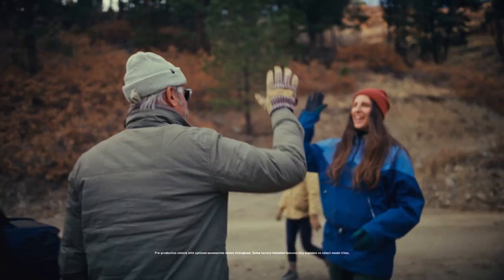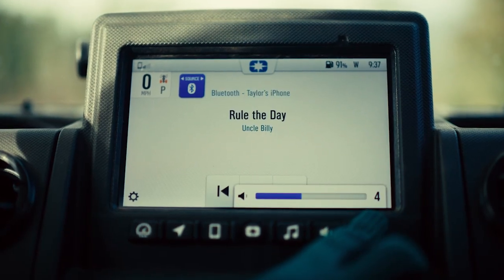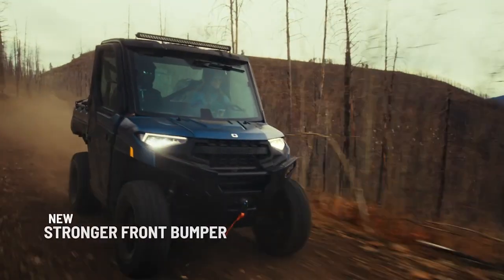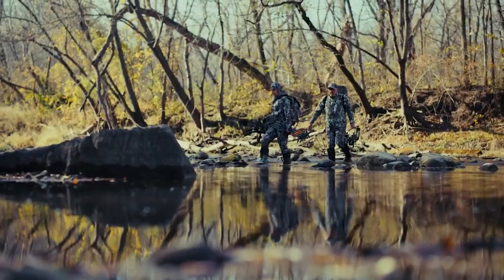When it's time to roll up your sleeves, grab a partner ready to pitch in. Meet the reloaded Polaris Ranger XP 1000 with a bold new look and enhanced protection. But it's not just about looks, it's about performance and grit too.